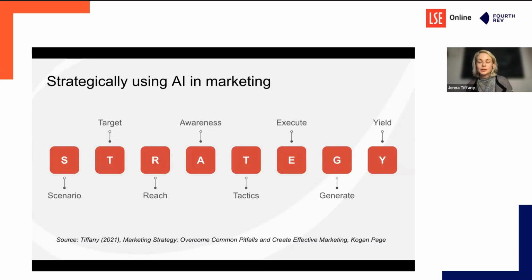And then the yield is a really important post-reflection on what worked, what didn't, what do we need to do more of, what do we need to stop, based on what you've learned from either a campaign or a full year of marketing planning that you might be doing and executing. So you see how much goes into a strategy before we get to the tactical part, which is really important because they all start to connect together.